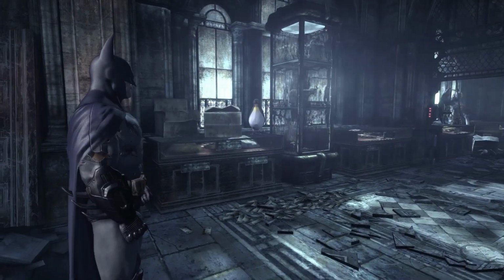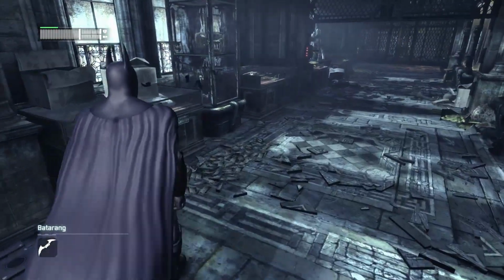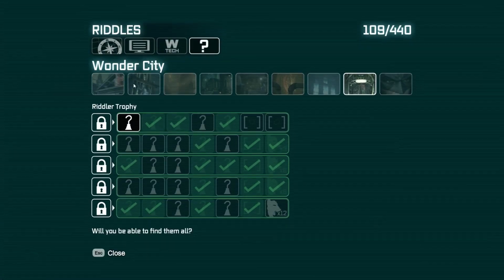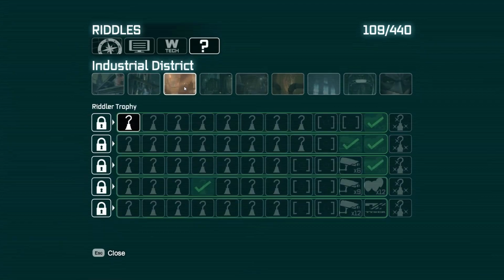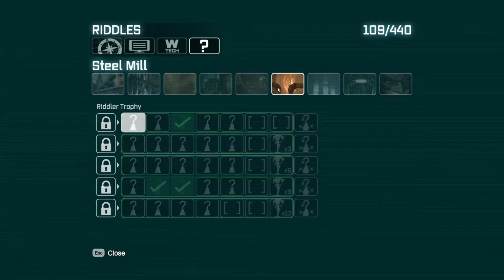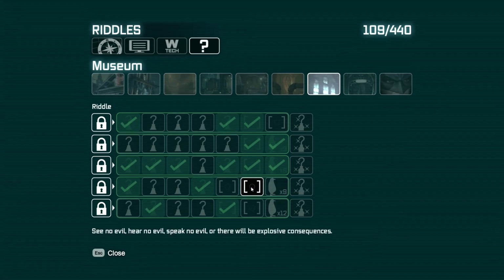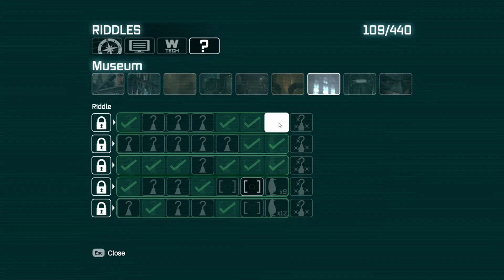Oh, there's the... I knew there was another penguin or two somewhere. I know there's still a couple missing that I haven't got. Not sure exactly how many I need now. Let's have a look. Where are we? Amusement Mile, Industrial District Subway, Steel Museum. We need a total of 12, and we don't have 12 yet. Still missing some.